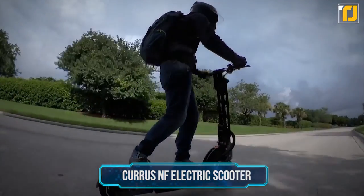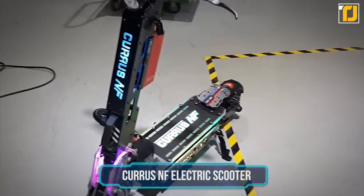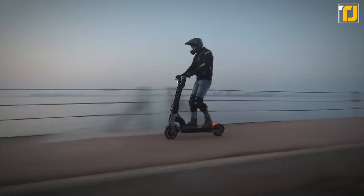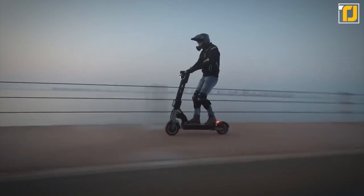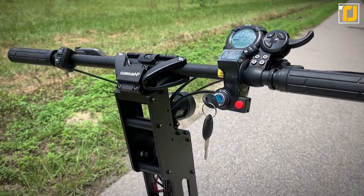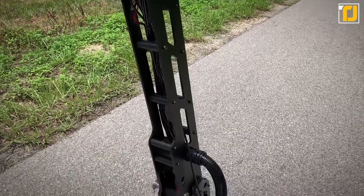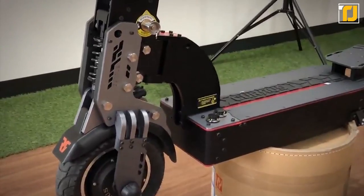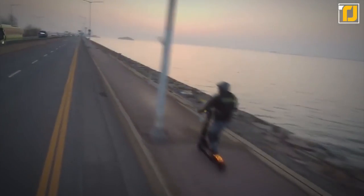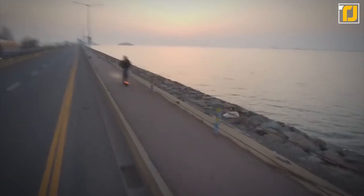Number 3. Curis NF Electric Scooter. Next up is a scooter straight out of one of the world's biggest technology capitals. The Curis NF Electric Scooter is made in Korea and proud. A 3,600-watt motor brings the power and allows you to hit an impressive top speed of up to 40 miles per hour. Innovatively designed disc brakes allow you to stop within seconds, meaning that you're always able to stop whenever you need to. This is the ideal scooter for anyone looking to do a bit of long-distance riding. That's thanks to the 60-volt battery providing enough juice to travel up to 74 miles on a single charge.